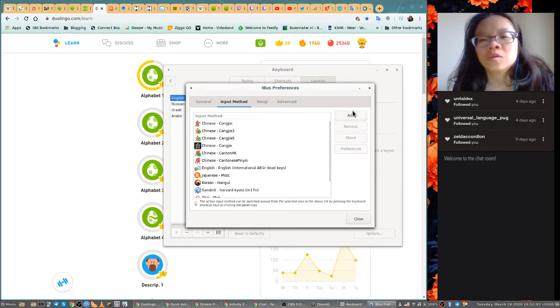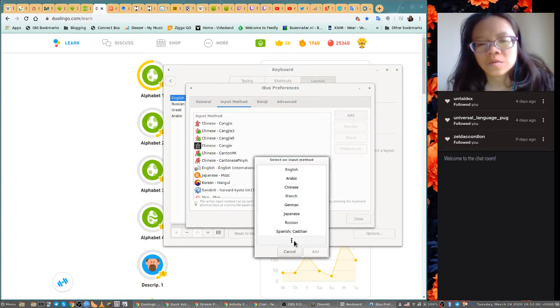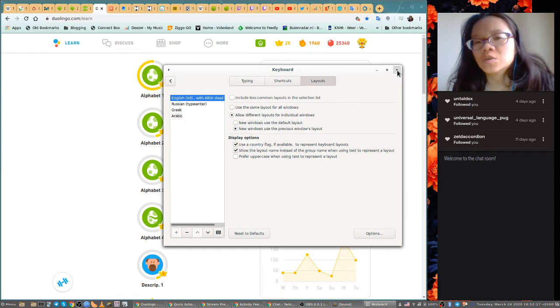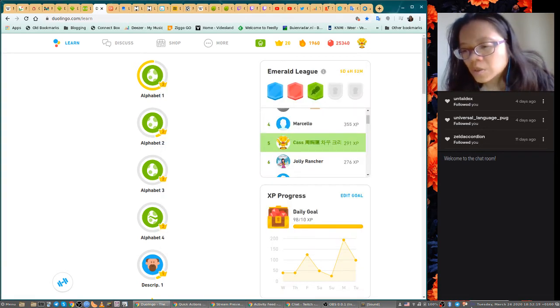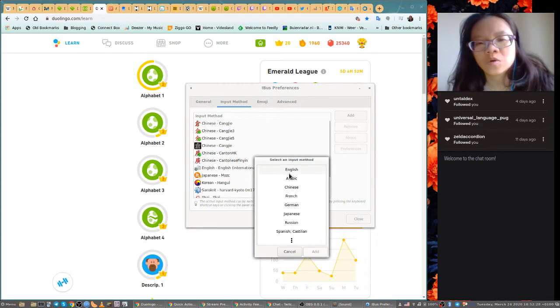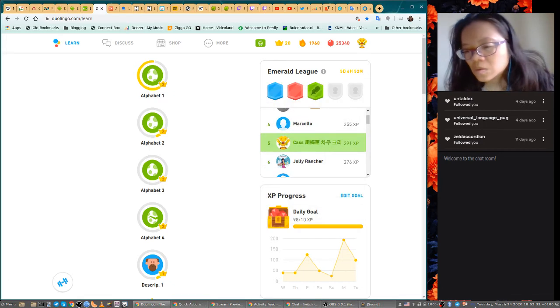Input method. It's also possible I need to restart iBus to make it work, but actually let's do that. I'll add that Arabic one back in and then restart my iBus and see if it actually works then. Hopefully it started properly, I don't know.